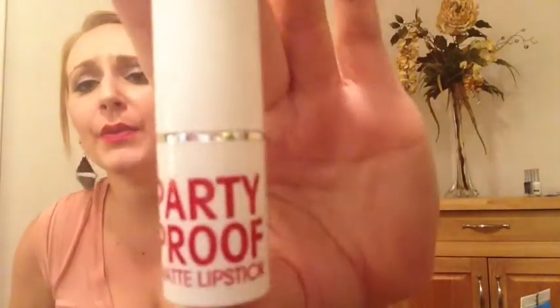Okay, I have this Party Proof lipstick. It is a matte lipstick. This one is in Red Velvet, and this is by Model Co., and it is just a fire engine red, and I like it. It tastes awesome, but it is not party proof. It's smudged off in like 2 hours, just like every other lipstick does.